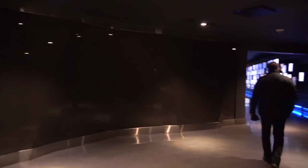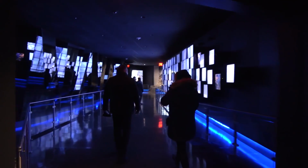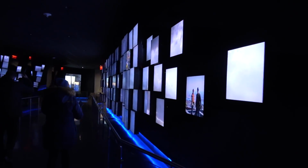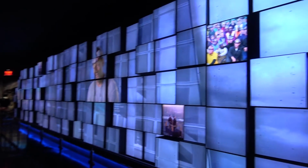Of course, with it only opening in 2015, it has a very fresh feel to it, lots of big open space, and they've got more room to play with the technology in rooms here, compared to the Empire State Building and also Rockefeller. Oh, and look at all this big multimedia display here, all these different screens.